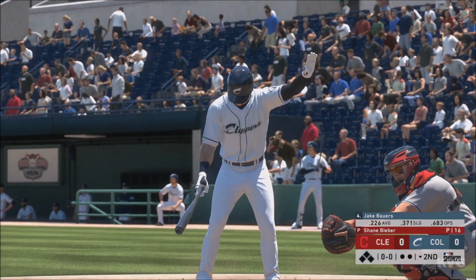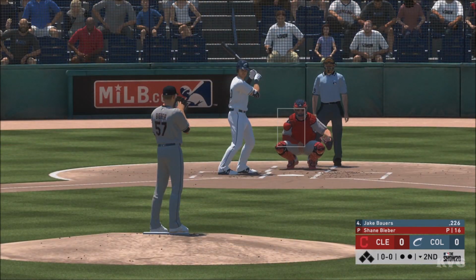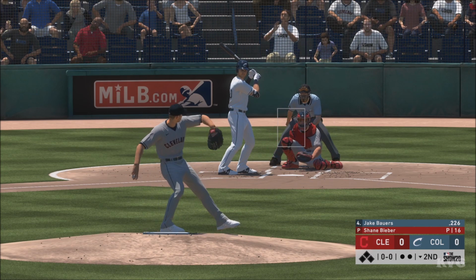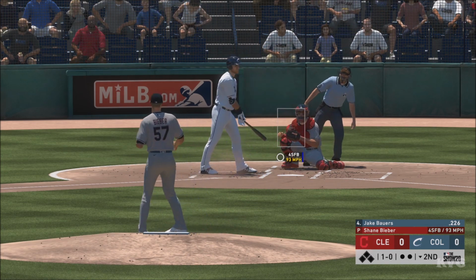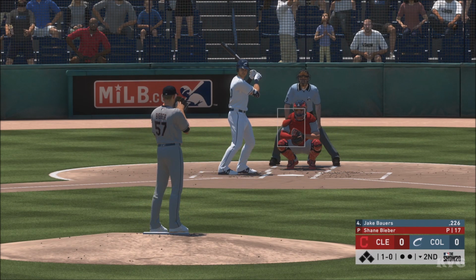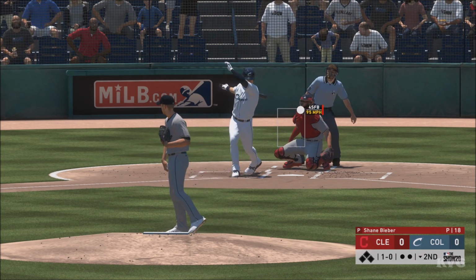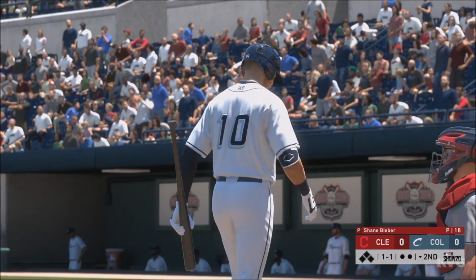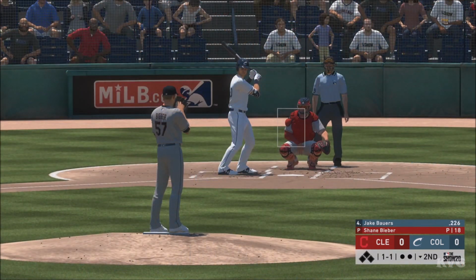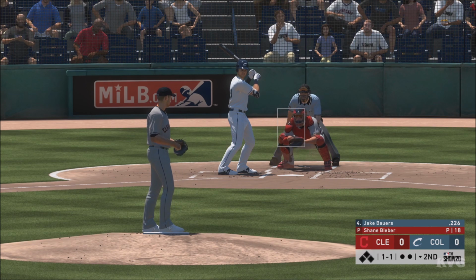Here now is Jake Bauers. He's set to lead off the home half of the second. The first baseman, Jake Bauers. First pitch of the at-bat. Now a fastball a bit too low here. It's ball 1. Fouled off. Now the 1-1 pitch.